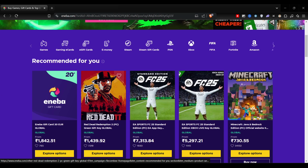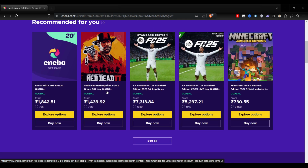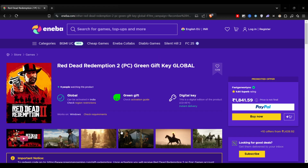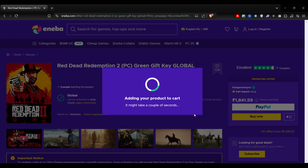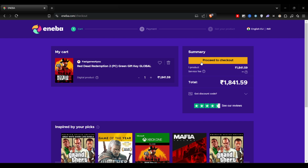Right, so you can see here this is the website of Eneba and I just want to buy RDR, right? So let's say I will just go to RDR2 here, and once I go here you can see this option, buy now. And this is PayPal, so PayPal is the most preferred option which you can apply here on Eneba. But to buy with the Paysafecard I will just click on buy now, and I will proceed to checkout.